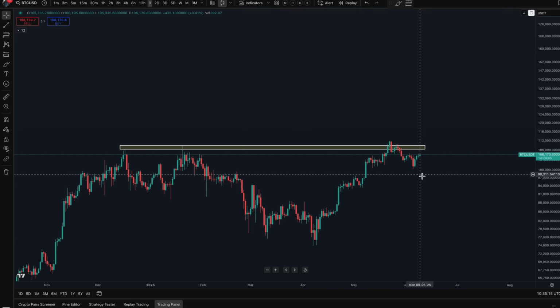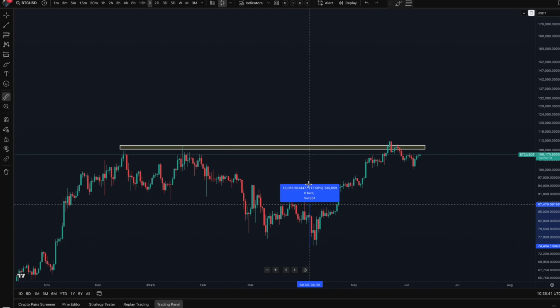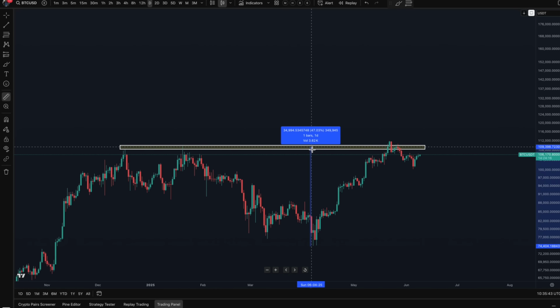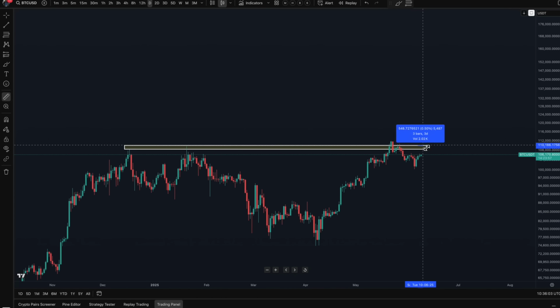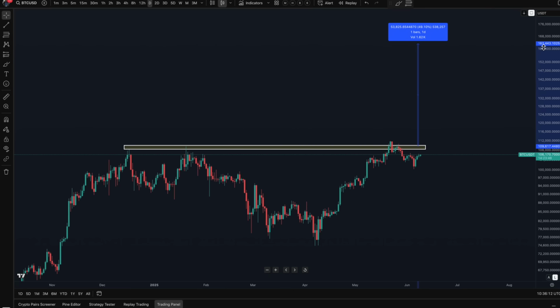Of course, this is not the only thing that you have to look at, but if the price was to play out to this pattern, and please remember there are many ways to measure these patterns, and this is the measure that I take, and if you take a different measure, that's absolutely fine, but I can only give you the measure that I use. So if we take it from the bottom of the head to the 112,000, that gives us around a 49-50% upside from the break of this pattern here. So 50% from the break of this neckline would give us a price of around 160,000.